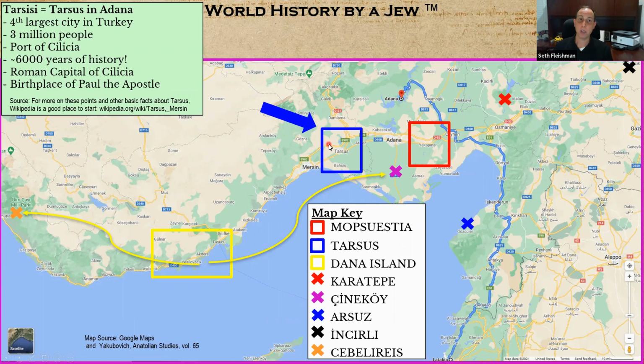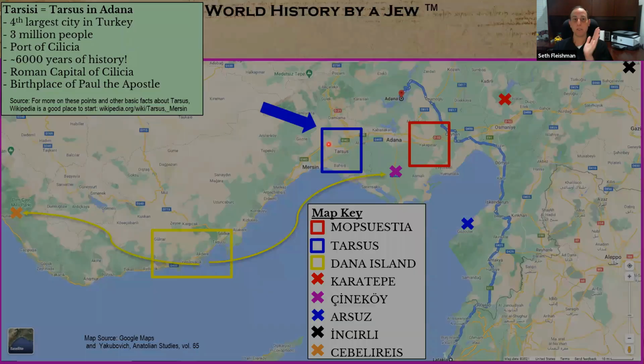Now, Tarsus is a significant city. It's actually the fourth largest city in Turkey. It is the port of Cilicia. It has about 6,000 years of history. So the city's really been around for a while. And today it's home to some 3 million people, at least Tarsus in the metropolitan area is. So it still has a lot going on today. For Christians, it has significance as being the hometown of Paul the Apostle. And for even Romans, it had significance as the capital of Cilicia. So a lot of significance, a lot of time, a lot of history. But what I want to look at tonight is the pottery that's been discovered in Tarsus. Let's take a look.